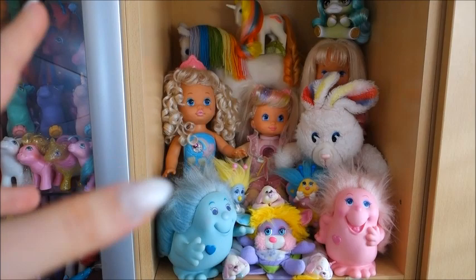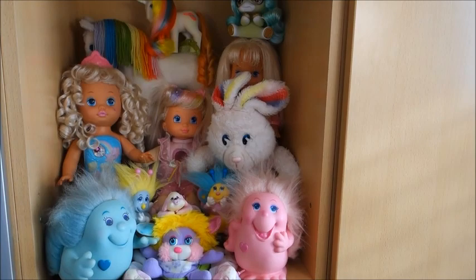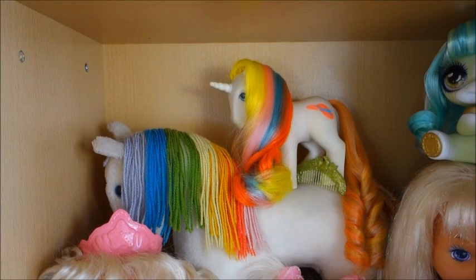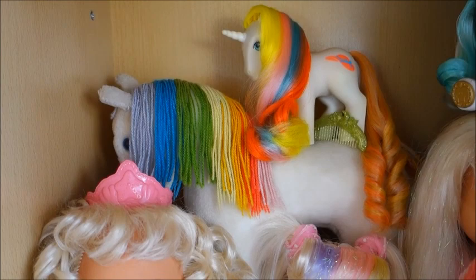So some dolls, some plush, and some others. Let's start. Right in the back, you see the horse from Rainbow Brite, Starlight. And on top of that, a My Little Pony, because I thought they look so good. That's Bookie from the Brush and Grow ponies. And I have done her hair so nicely, like when you maybe go back to one of my very first pony unboxings.